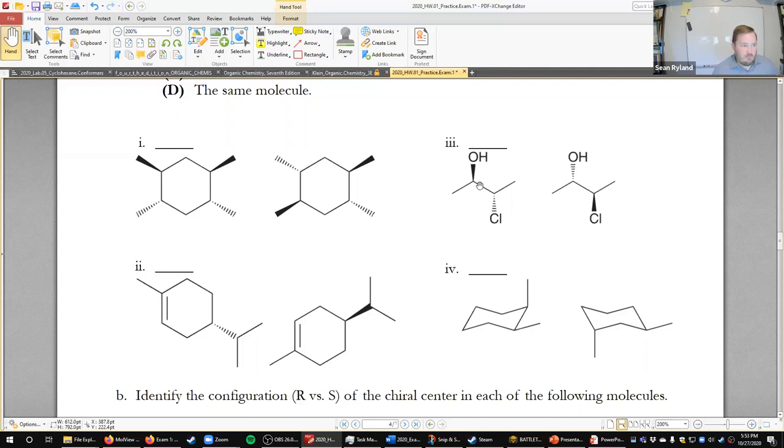If you have stereocenters that are R versus S, whether they are both flipped, or just one of them is flipped, or neither of them is flipped, is going to be what distinguishes enantiomers from diastereomers from the same molecule, respectively. I think I said that all in the right order. I think so, yeah.